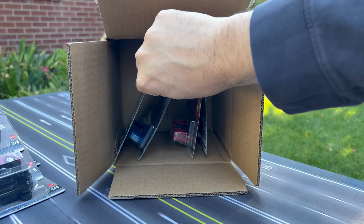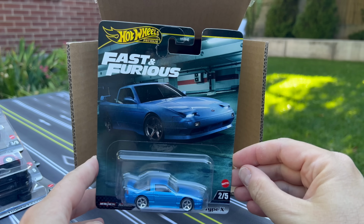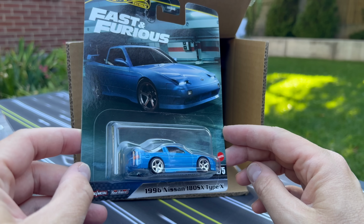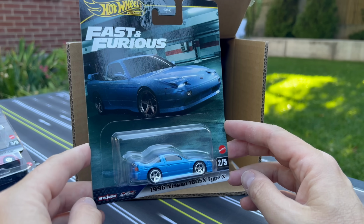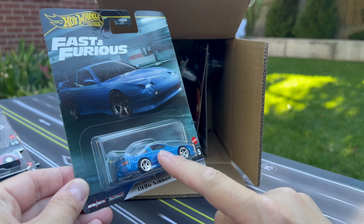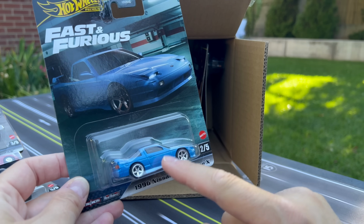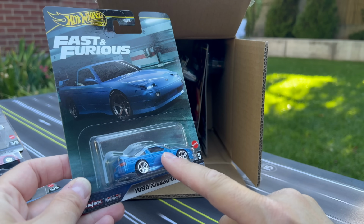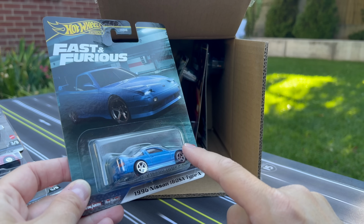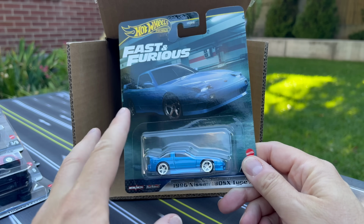Lastly, nice to see this one continuing its very slow and tedious premium lifespan. It is the 1996 Nissan 180SX Type X, living its life to the fullest this year at least, because it was introduced as a basic several years ago. I still maintain that the basic debut of this casting is one of the best basic models just in general of the last like 15 years. I think it's so good in that maroon. The casting is great. The model is great.